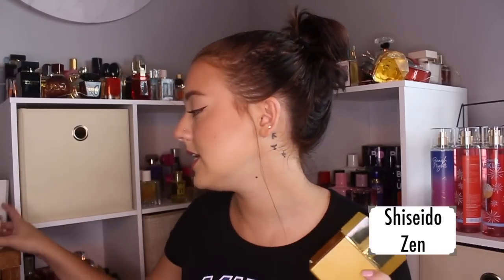It has this summer fruit type of almost tropical feel. The middle notes give you a bit of that floral aspect, but this is not nearly as floral as Coco Mademoiselle is. This one, I think, is more so about the really fresh citrus fruits.